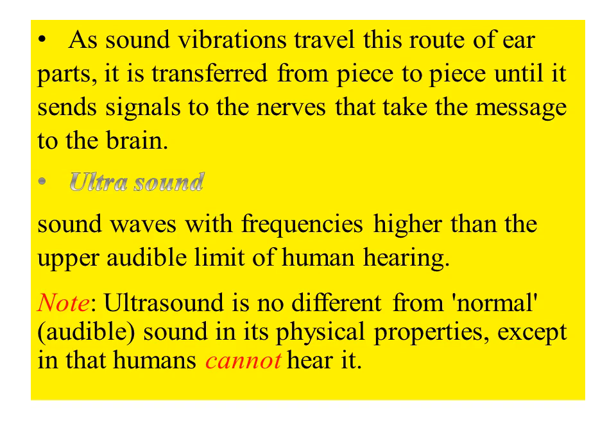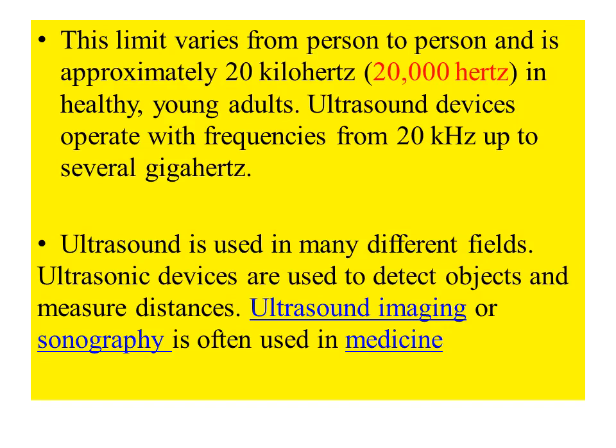Ultrasound اللي هي sound waves with frequencies higher than the upper audible limit of human hearing اللي هي مستواها أعلى من قدرة الإذن على الاستيعاب. Ultrasound is no different from normal audible sound in its physical properties ما تختلف في خصائصها except in that humans cannot hear it. This limit varies from person to person and is approximately 20 كيلو هرتز. يعني احنا قدراتنا للسمعية تحدد بين 20 إلى 20,000 هرتز in healthy young adults.